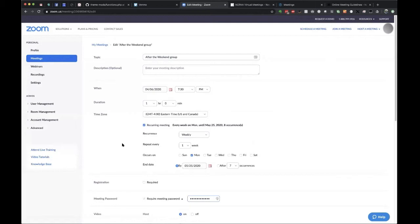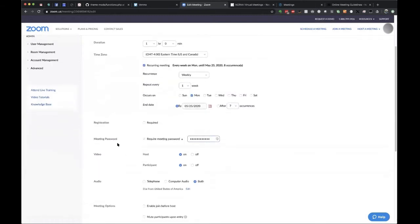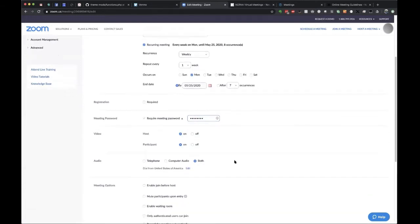I was a little hopeful that the stay-at-home order would be lifted by the end of May, and I'm probably going to have to edit that to extend this a little longer, but I can do that later. When I get down here to the meeting password, you'll see that this is now checked, and I can't uncheck that. There'll be a password here. I chose to set a password that I can remember easily enough. I chose "recovery." It doesn't have to be numbers, though it can be. You can set it to 1, 2, 3, 4, 5, like this one was today.